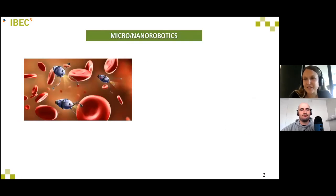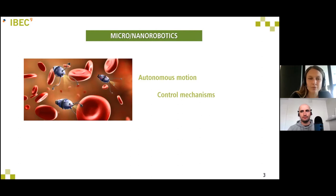Micro nanorobotics is a really fascinating field with a vision of miniaturizing medical tasks. For example, to envision being able to move remotely controlled tiny robots inside the human body. And in order to achieve this vision, these microrobots need to be able to move autonomously, so they have to have an onboard energy source. But we also need to be able to precisely control them in a remote fashion. And of course they need to perform certain tasks like manipulating cells or delivering cargo.